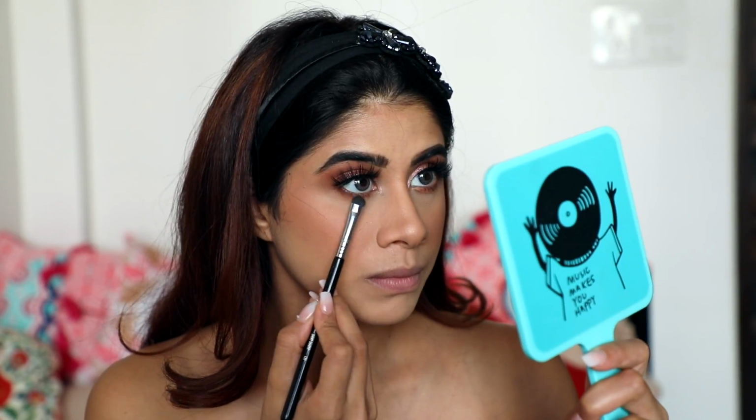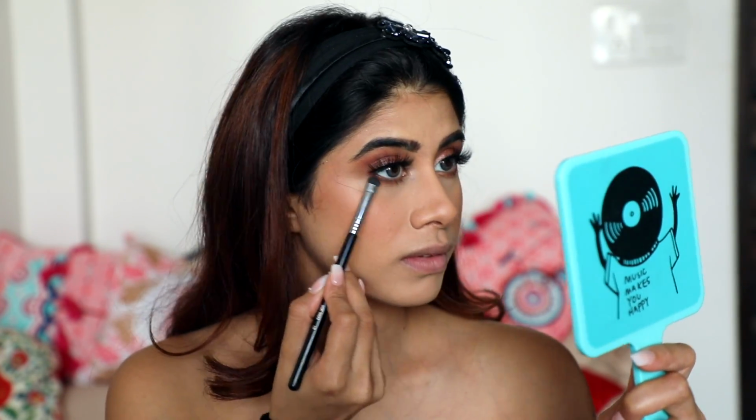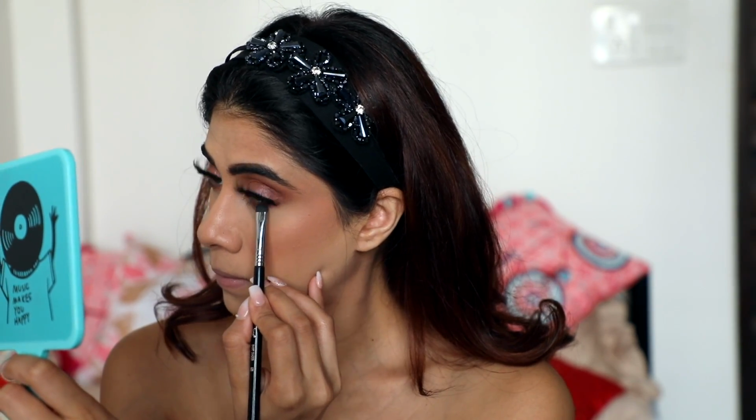I'm going to pick up that brown eyeshadow and put that on my lower lash line because I really want it to be a little bit dark and smoky, just tying the look together.